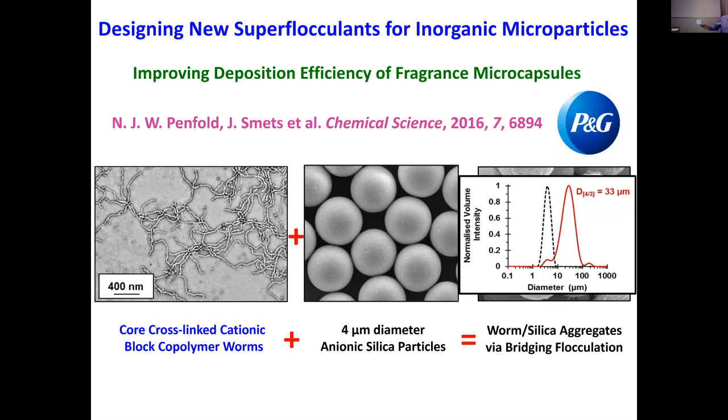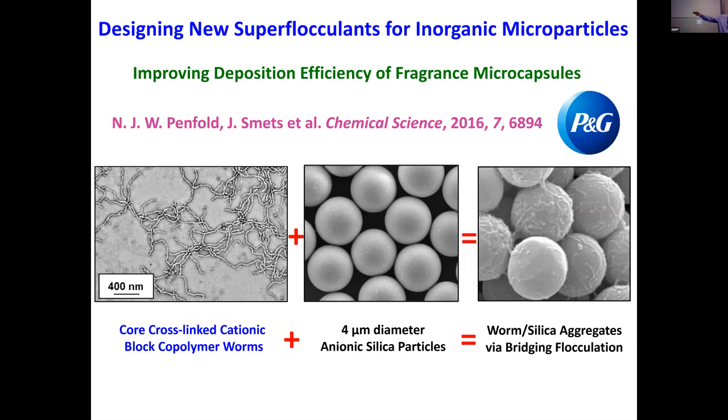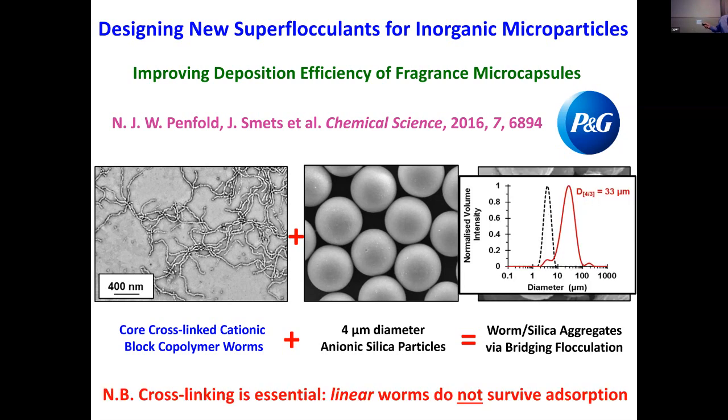Unfortunately for P&G, although this worked beautifully on the model system, for reasons we don't understand, it didn't work when we applied the cationic block copolymer worms to the fragrance microcapsules. That's why they allowed us to publish it. The other point I would make is that core cross-linking of these worms is absolutely essential. If you just use linear worms, the torsional forces between these large particles will just rip these bridging worms to shreds if they're linear. They have to be cross-linked and therefore reinforced.